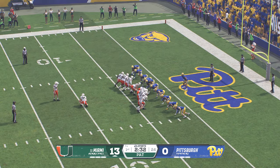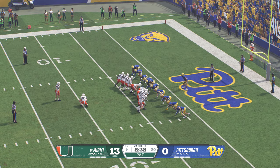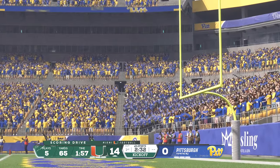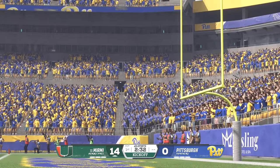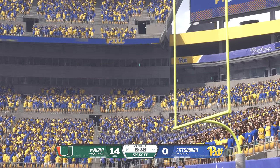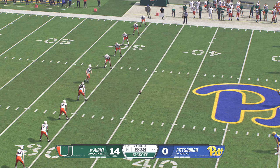Now the all-important extra point. The kick sails through, so the lead is 14-0. So after putting up the touchdown, the kickoff team is out there to boot it away.